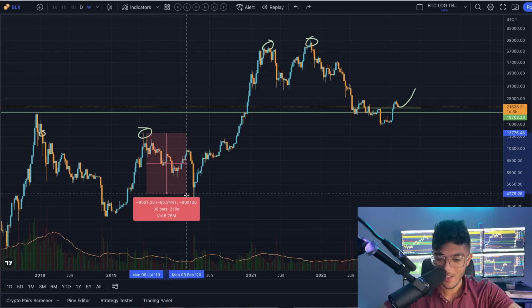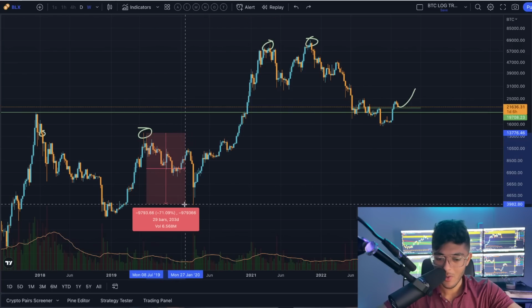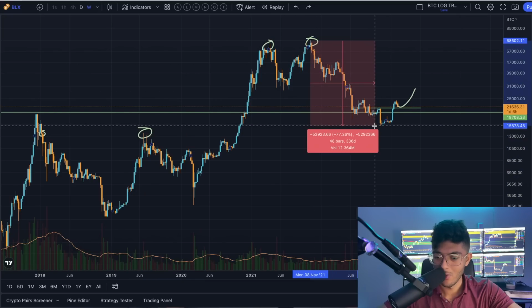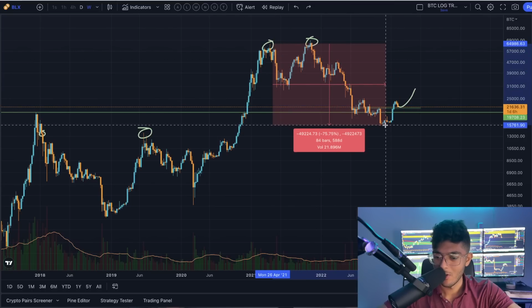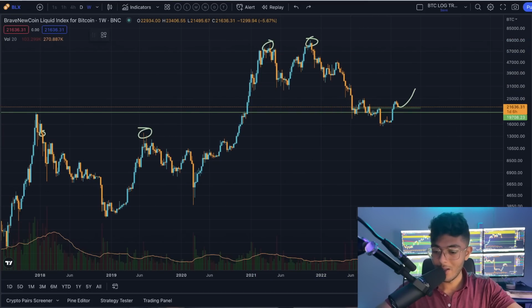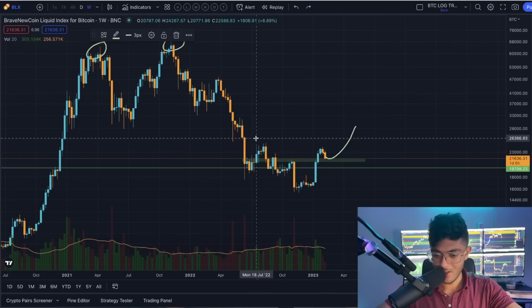From the high over here down to this low, we saw a 71% drop. From this high over here down to this low, we saw a 77% drop, or if we measure it from this high, which is a little bit lower, about 75%, but roughly on par. And I think that's interesting because what we're doing right now is potentially confirming a new double top.